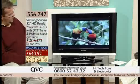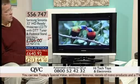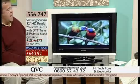You've got a couple of SCART sockets on the back so you can connect the peripherals into it. That could be gaming, if kids have got a PlayStation, you can plug that into it. You've got an HDMI socket on the back, which is what you need if you're going to watch high definition. But it's also got what they call a VGA socket on the back, which means you can connect it to your computer. So you could use this as a big monitor if you wanted to.